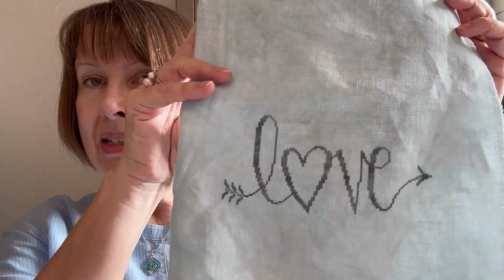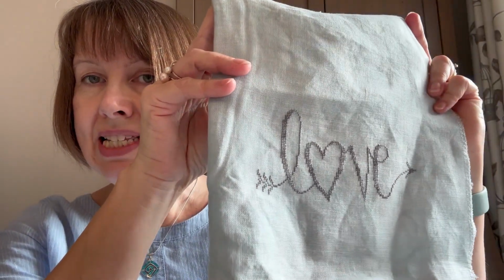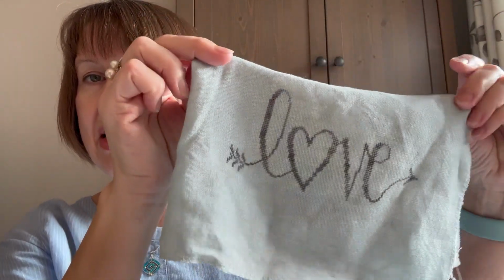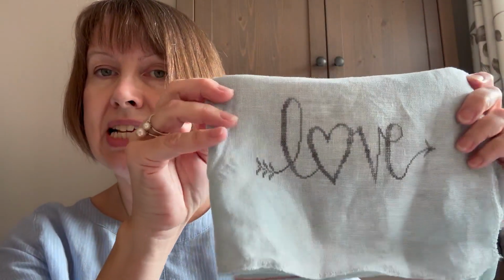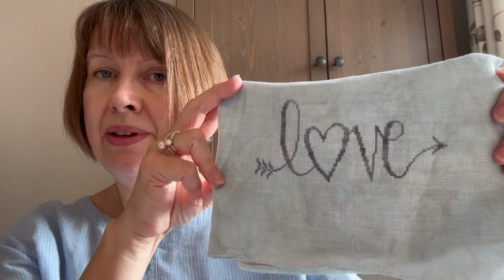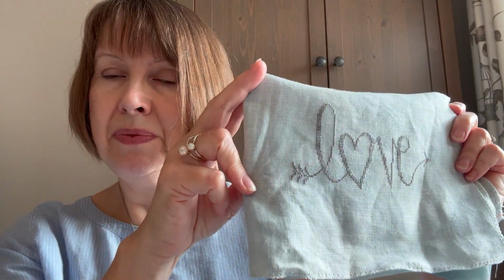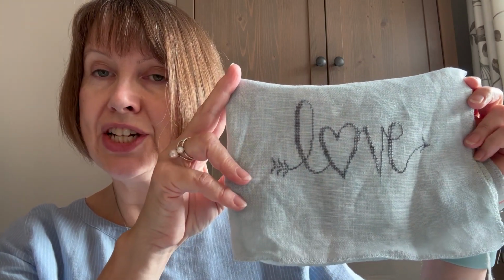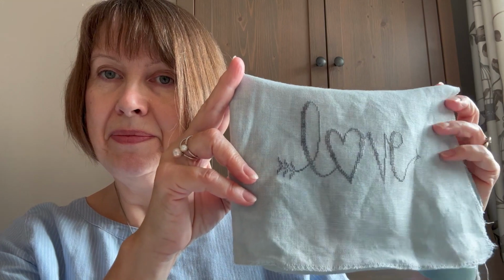And this isn't the only project on here. For Valentine's Day, I stitched Liz Mathews' Love from her pattern You've Got the Love, which is a Patreon design. And they're both stitched in Banker's Grey. I'm going to make them into little lavender sachets. So that's my first finished and my only finished cross stitch.